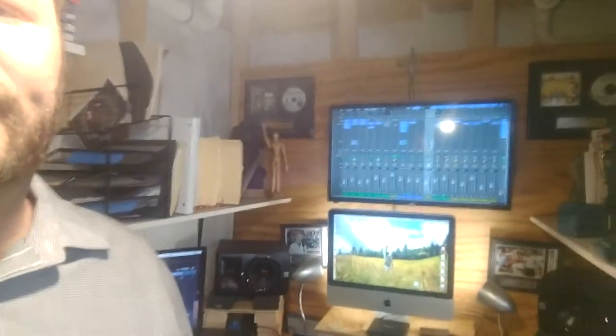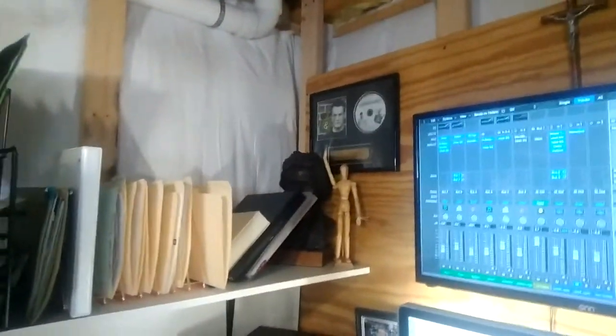I have several monitors behind me, and on the board you'll notice I have several plaques. These plaques are of CDs and accomplishments that I've done throughout the years. This one back here is my first Love Champion CD, which I am not very proud of because I wasn't really good at mixing then.